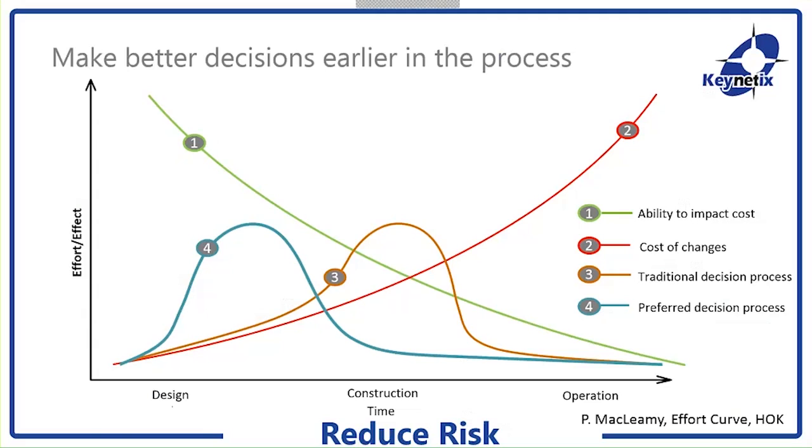Traditionally, if we look at this data here, you have this brown line which represents decision making, and primarily a lot of decisions have to be made at construction time. But when you find problems at construction time, it costs a lot more money to correct them. And also, you can't really influence your overall costs by much by that stage. It's too late to make decisions. So the whole of BIM is primarily about making the decisions earlier on. That's why we have our digital prototypes.